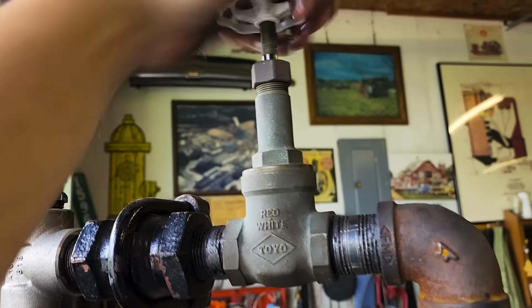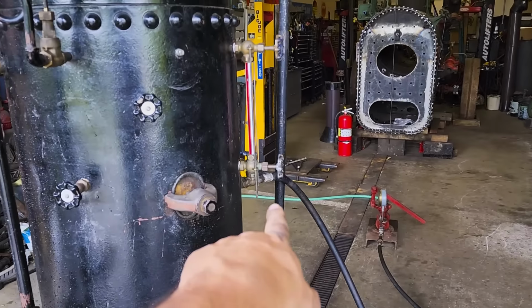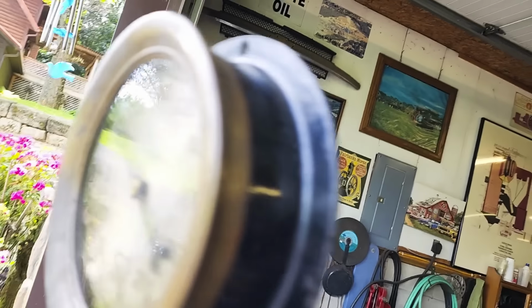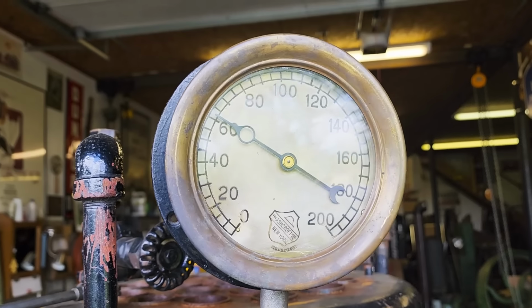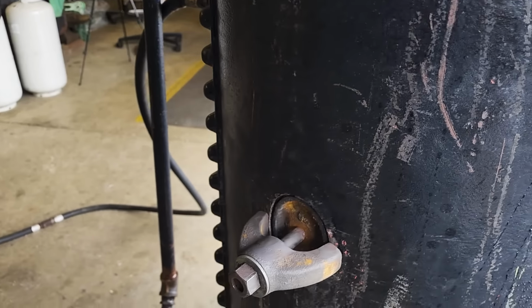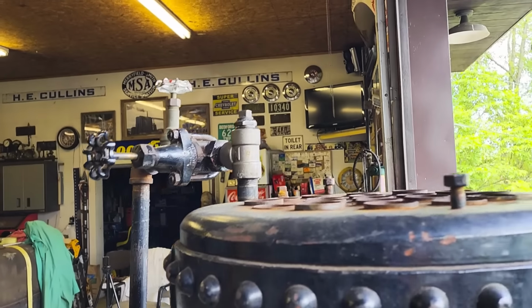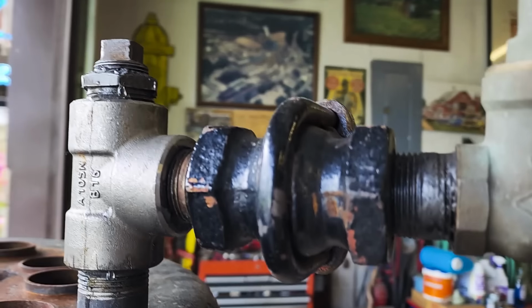Go through and close everything. All right, the well pump was making 50 psi, so I'm going to crack the valve open over here and we should see that gauge climb. So at 60 psi, we look all right. Oh, we got a leak right there. Just need to tighten that down.